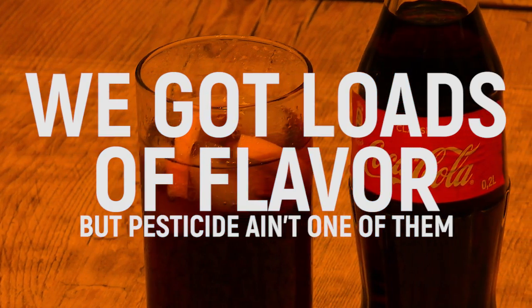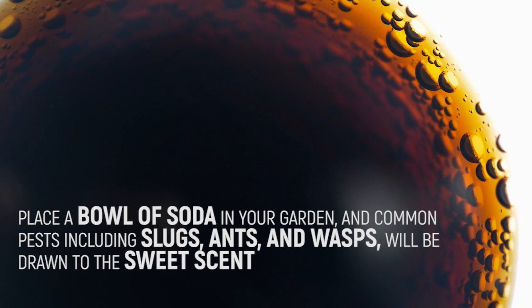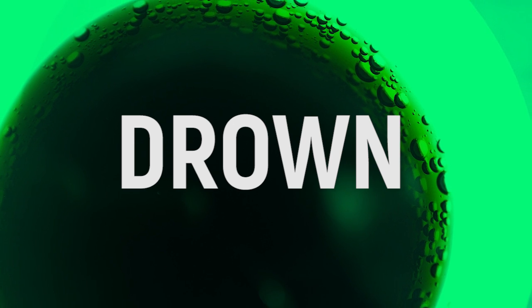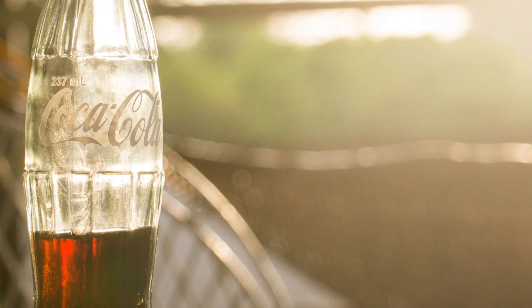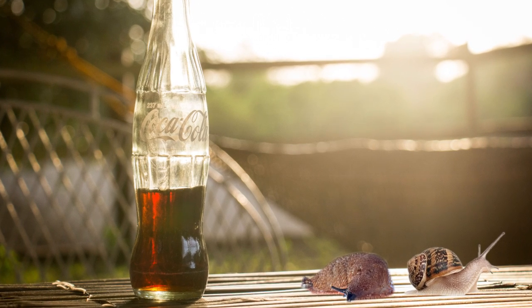However, Coca-Cola can actually be used to get rid of bugs in your garden. Place a bowl of soda in your garden, and common pests including slugs, ants, and wasps will be drawn to the sweet scent. Once they're in the bowl, they'll either drown or be destroyed by the acid. The acid is strong enough to dissolve bugs, but it isn't strong enough to hurt you, so don't worry about meeting their same fate if you indulge in a can. Just make sure to pick any slugs out first.